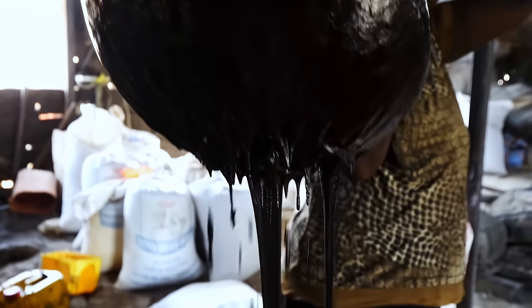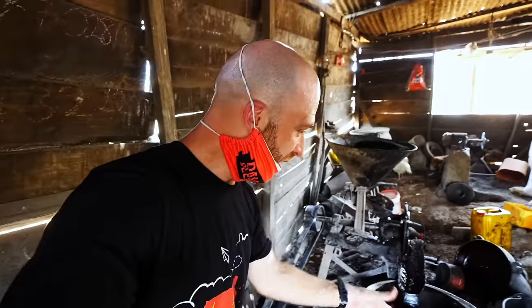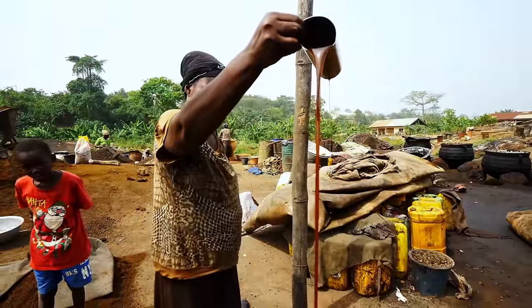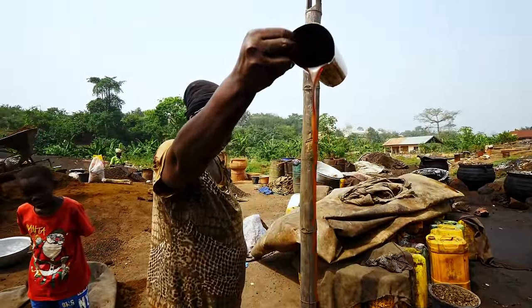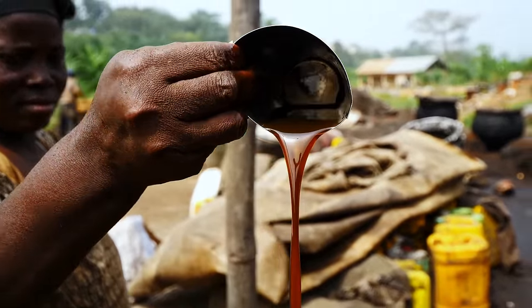She was saying it's super heavy. It's really hard for her to lift it up. But you can see that eventually it's boiled, the oil goes to the surface, and that's how we get palm oil. Quinoa oil is white oil from the quinoa. Two oils are made from the palm tree.